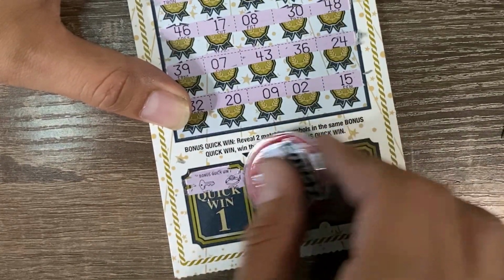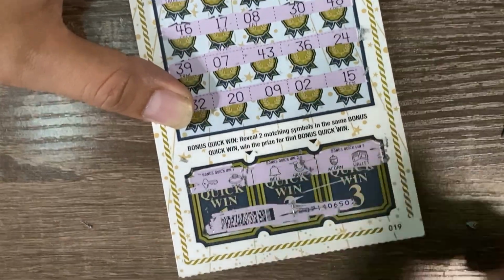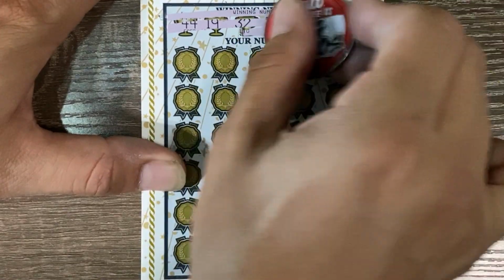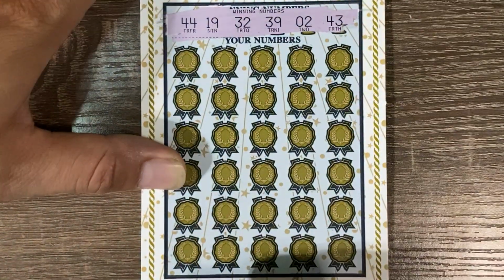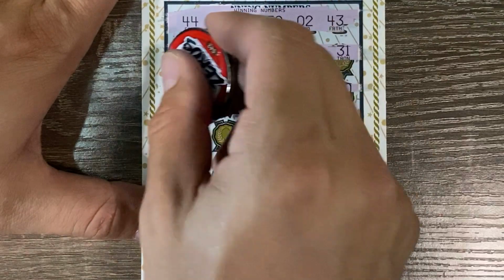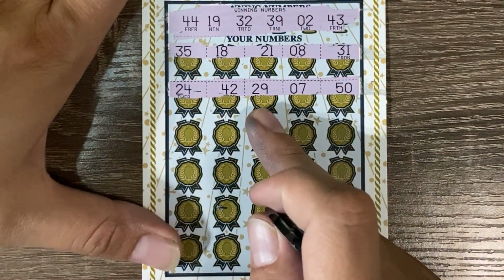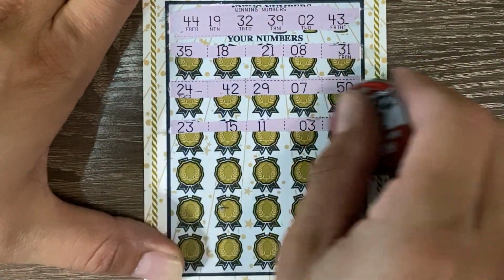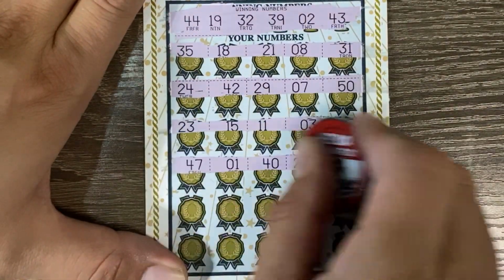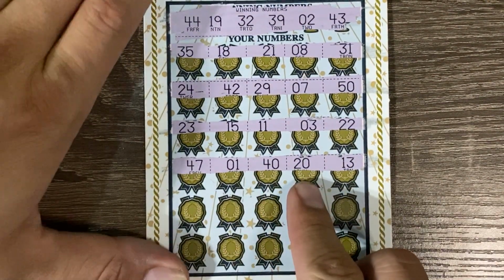We have a key and a ring. We have a bell and a horseshoe and an acorn and a wallet. No win on ticket 19. Ticket number 20. Forty-four, 19, 32, 39, 2, and 43. Second to last row.